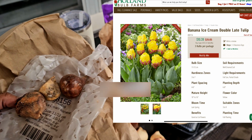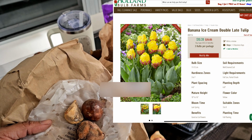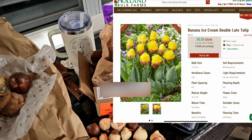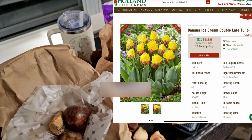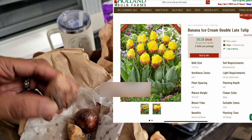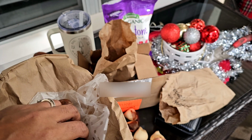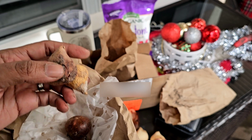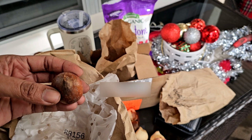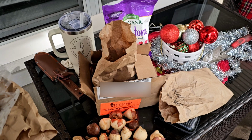I got these from Holland Bulb, and I emailed them. They never sent me the replacement for these. They only sent me the replacement for the candy cane ones, and these look pretty. This doesn't look healthy, so I'm gonna just plant these 3 by themselves. Actually, I'm gonna plant this one by itself. This one looks good, but these 2 don't look viable, so I'm gonna plant them separately from this one. I still kept them in the fridge, but I never got my replacement order.